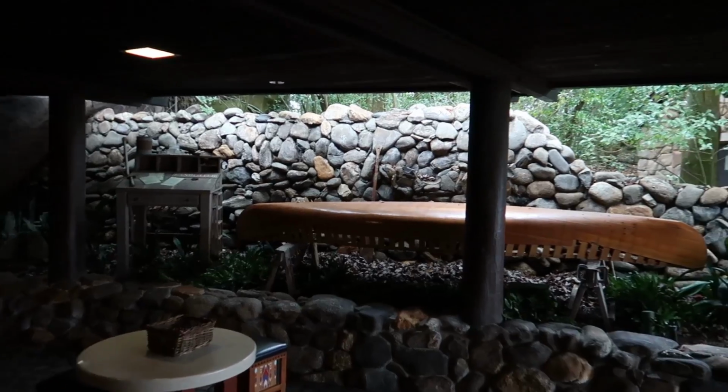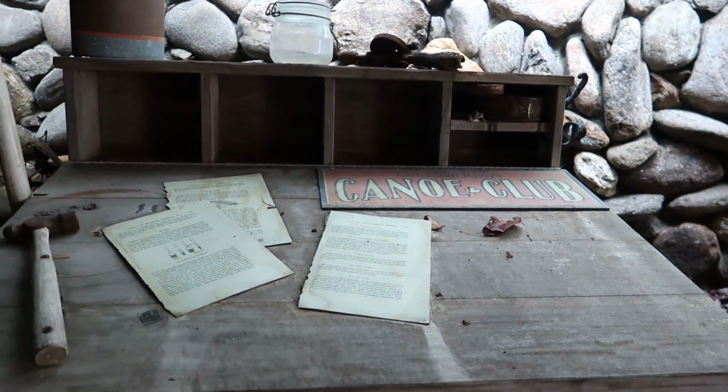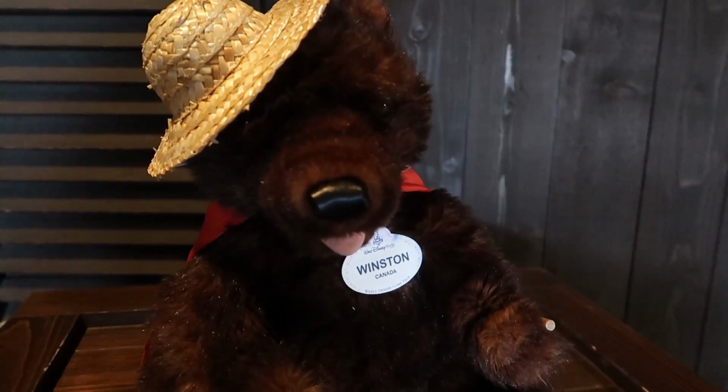I like how there's a canoe that they're building over here though. Oh no, I want to be part of the canoe club. I don't have enough canoes though. There he is, there's Winston the Canadian bear.